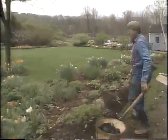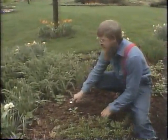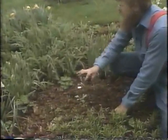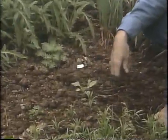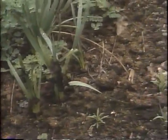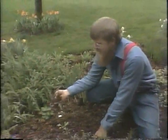About a month ago, almost 2 months ago now, I covered this entire bed with a 2 to 3 inch layer of composted cow manure. There wasn't anything visible in the bed, really, just a few dead twigs from last year's plants. But the beauty of a coating of this composted cow manure is that, one, slow-release fertilizer, but even more than that, you get a lovely effect of the mulch and the organic matter.